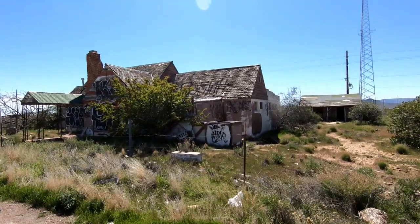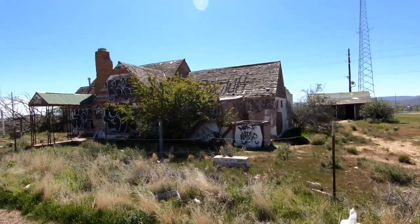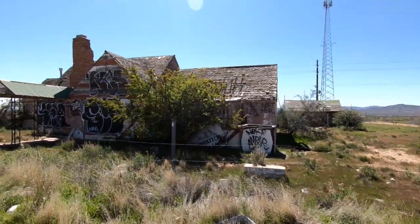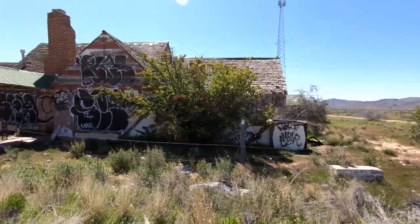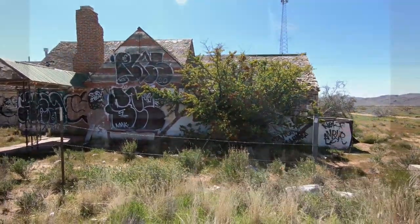These old abandoned buildings are right off of Highway 93 going from Las Vegas, Nevada to Kingman. We stopped to get a look. I didn't want to cross the fence just because that's trespassing and I don't want to get shot at. And out here in the Southwest, it's risky. Old buildings. This looks like it's definitely been abandoned for quite some time.